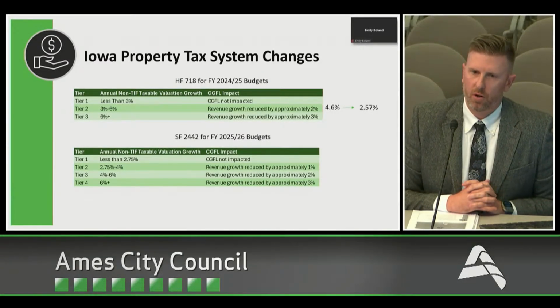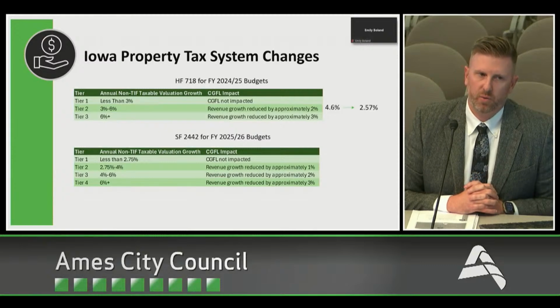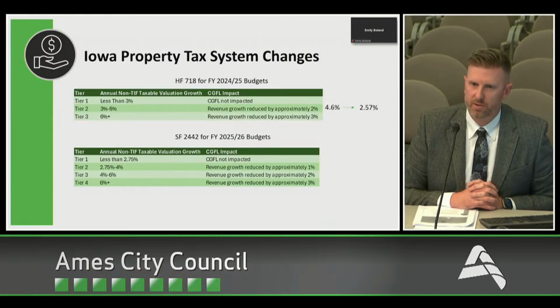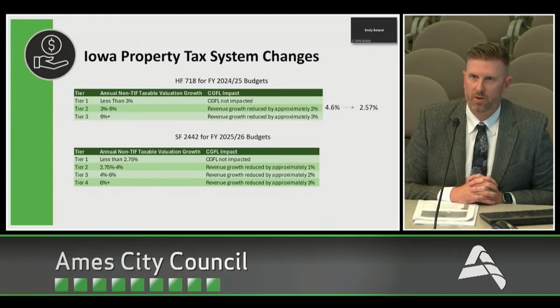If you recall, last year was the first year of the 2023 property tax valuation changes, and the state legislature implemented a tiered system for valuation limitations. House File 718, which impacts our current budget, had 3 tiers. It also combined several levies that were historically available to cities into what's called a combined general fund levy. That's what the CGFL is.